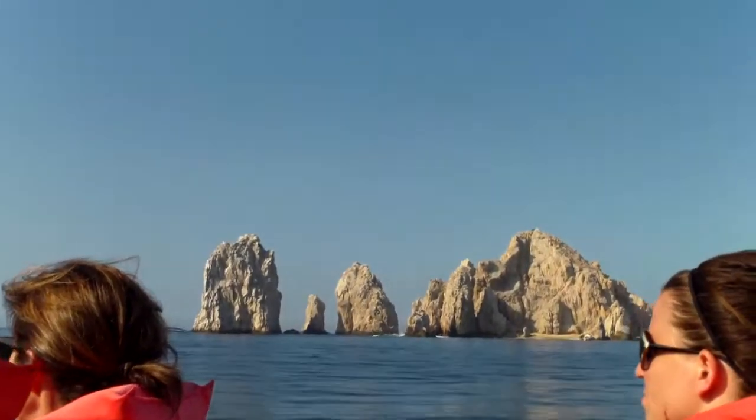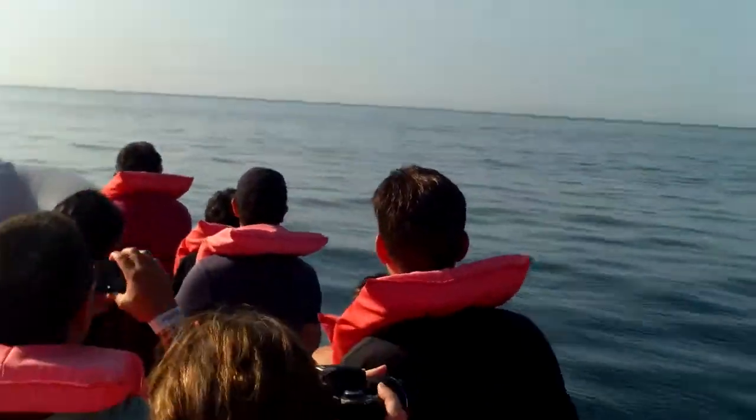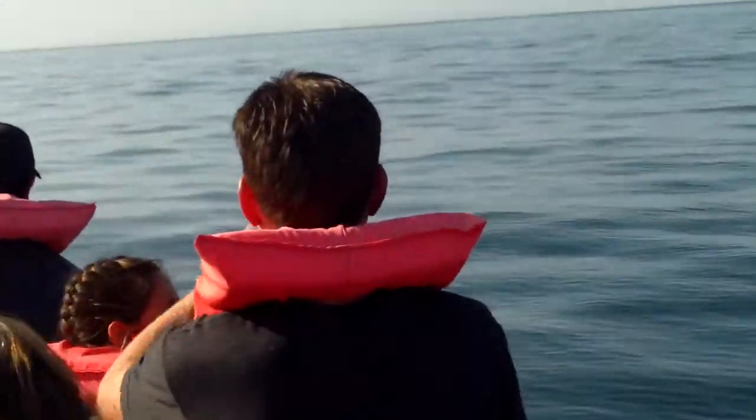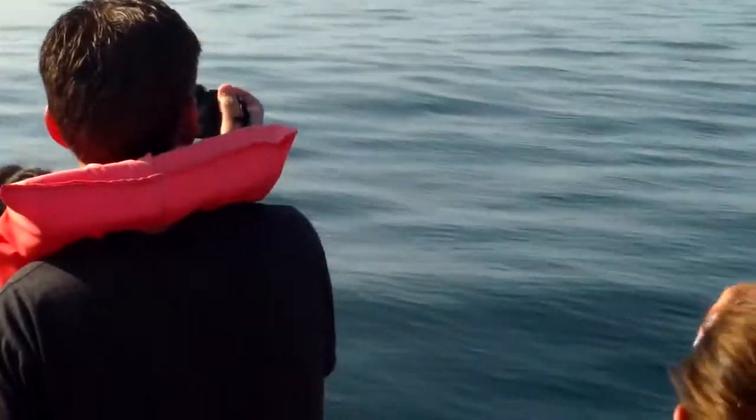Como a la una de la tarde, 1 o'clock. We got a manta showing the tip of his wings. They almost look like sharks sometimes, because they just show the tip of their beautiful pointy wing. So let's see if he wants to show himself a little bit more. Beautiful flat sea today, though. It's going to be great for spotting sea life.